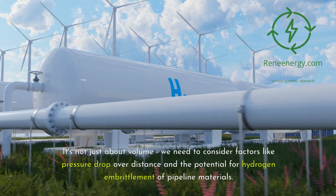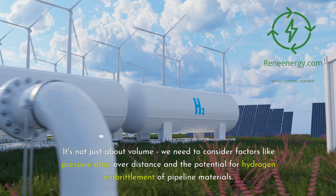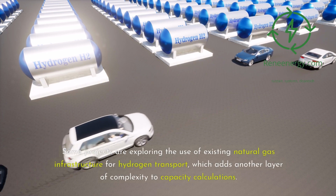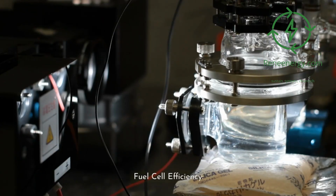It's not just about volume. We need to consider factors like pressure drop over distance and the potential for hydrogen embrittlement of pipeline materials. Some projects are exploring the use of existing natural gas infrastructure for hydrogen transport, which adds another layer of complexity to capacity calculations. Fuel cell efficiency.